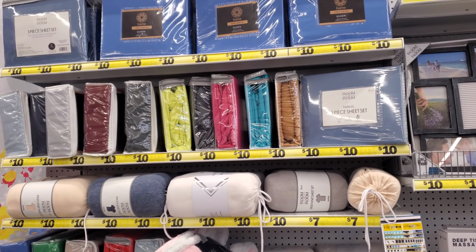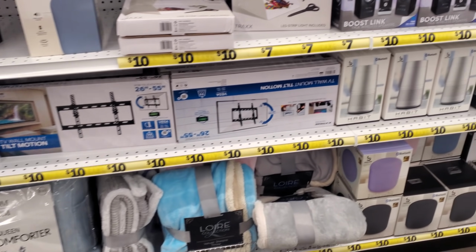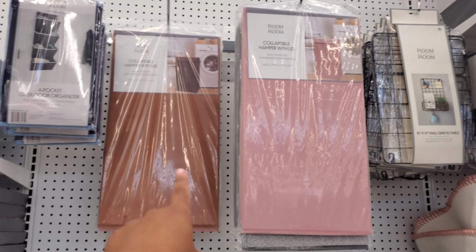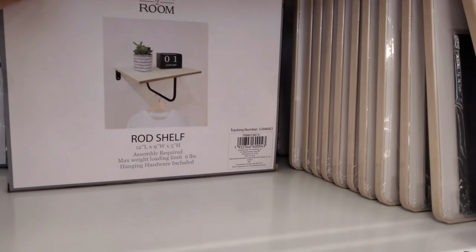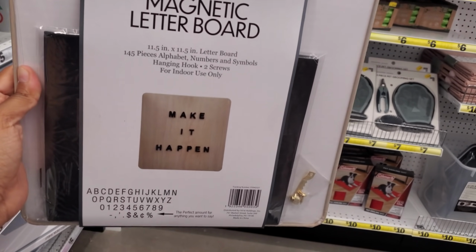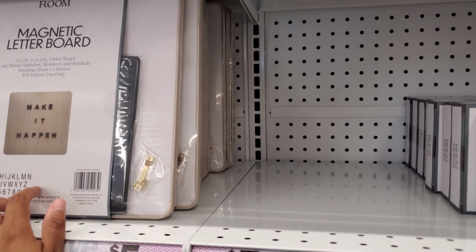Let's see. Some new bedding. Different colors today. You got pink. Memory foam pillow, and that is 10 on top. Oh, you know what? It also comes in pink and kind of like that brown color. Oh, that's kind of neat too. One little shelf and a magnetic letterboard. Oh, look. Where are you? Oh, she ditched me. My daughter's here. Okay, well, they have this. It's magnetic. I'm talking to myself. And on top, the hexagon shelf is here. Look, they have a magnetic one.